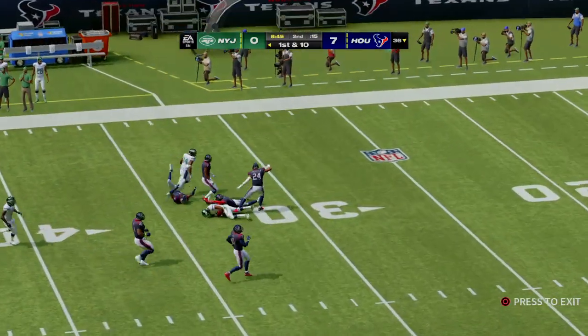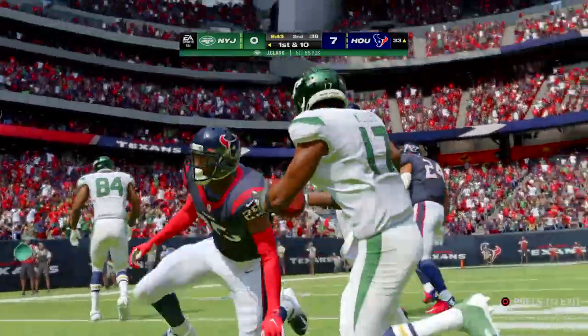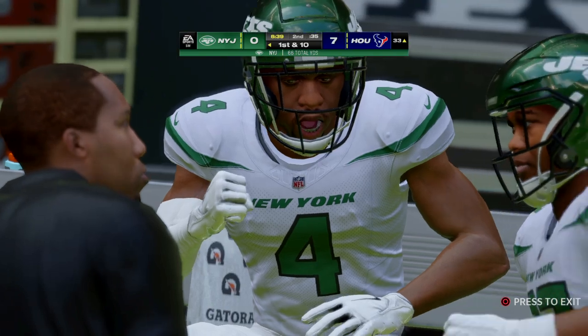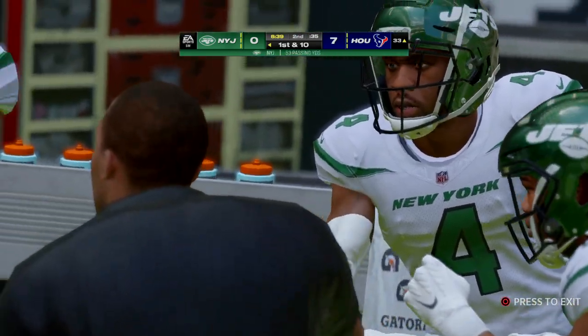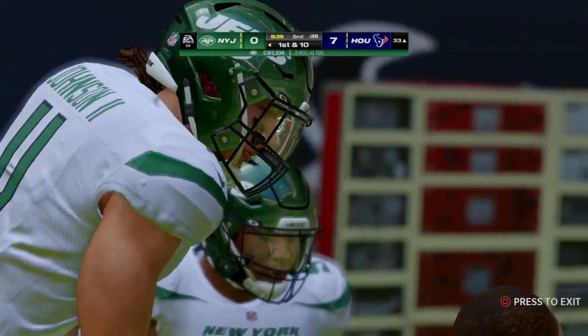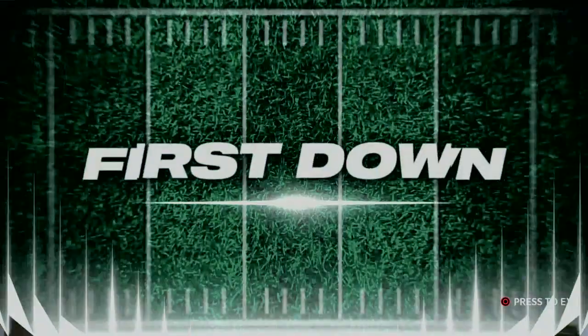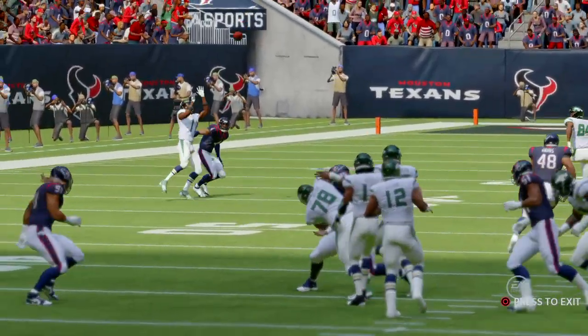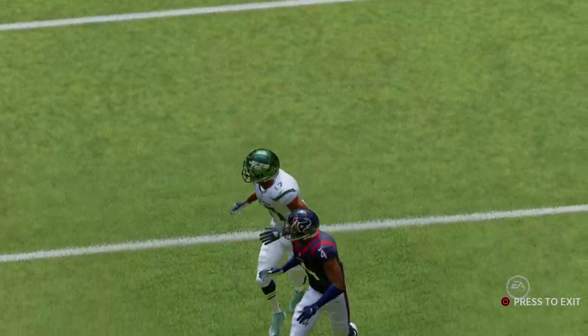Well, a great grab by Wilson. Now he's going to get this all the way down inside the 35. That goes for a gain of 31. There's no doubt in my mind that not many guys in this league have had the impact that he's had here in the first half of the season. He's been a big play guy from the word go and continues to be one with another one right there.